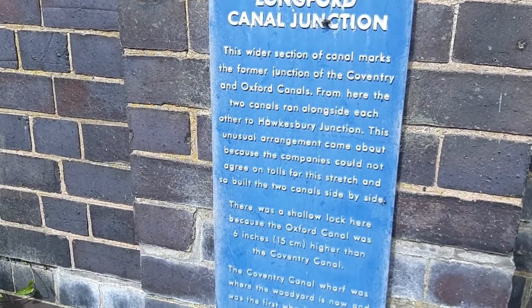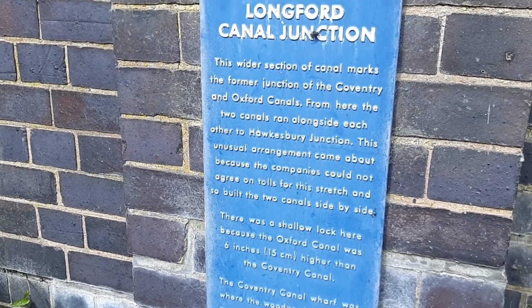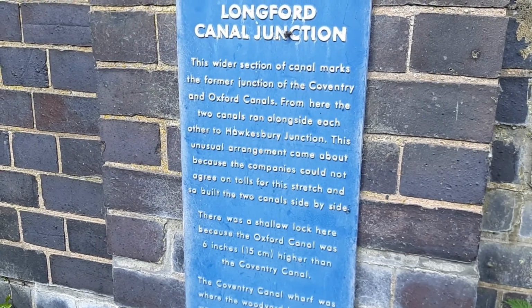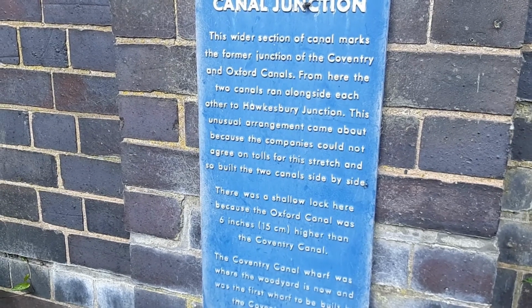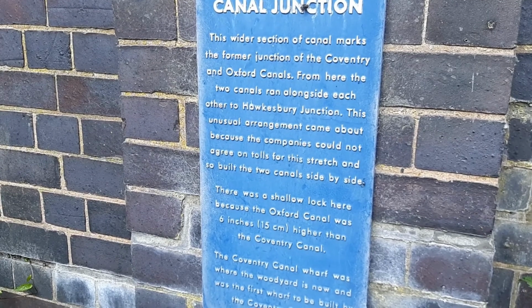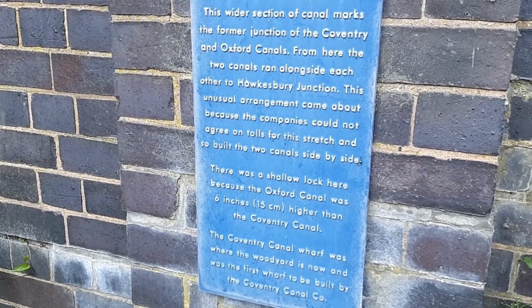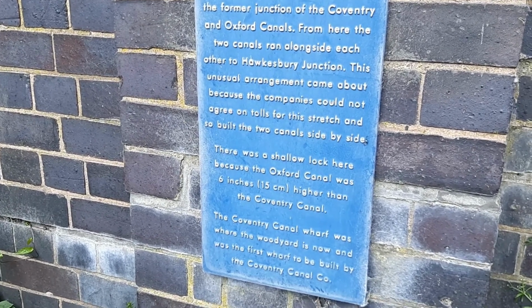And here we have a sign telling us about that, saying this wider section of the canal marks the former junction of the Coventry and Oxford Canals. From here the two canals ran alongside each other to Hawkesbury Junction, back where we came. This unusual arrangement came about because the companies could not agree on tolls for this stretch, so built the two canals side by side. There was a shallow lock here because the Oxford Canal was 6 inches higher than the Coventry Canal. That lock has now been moved up to Hawkesbury Junction where we just were. And the Coventry Canal wharf was where the woodyard is now. It was the first wharf to be built by the Coventry Canal Company.